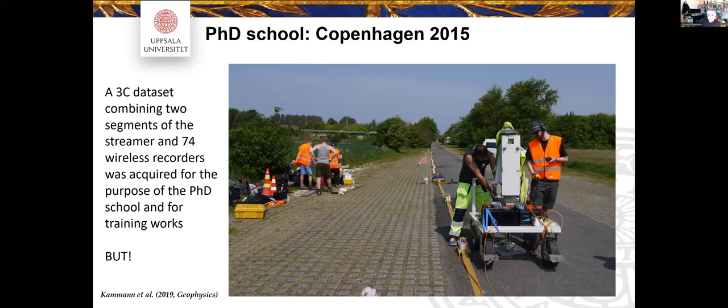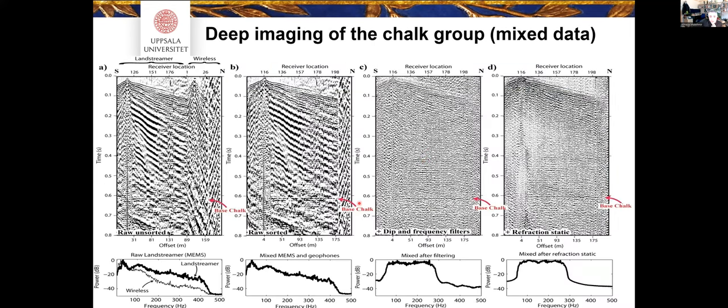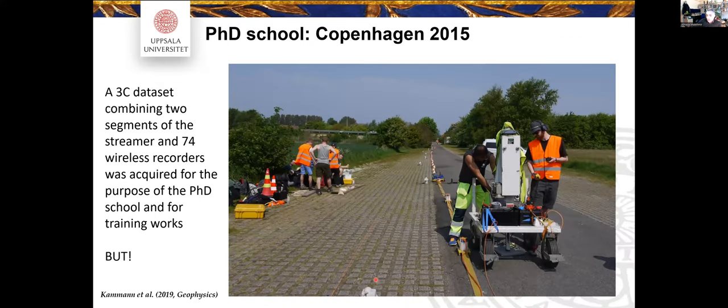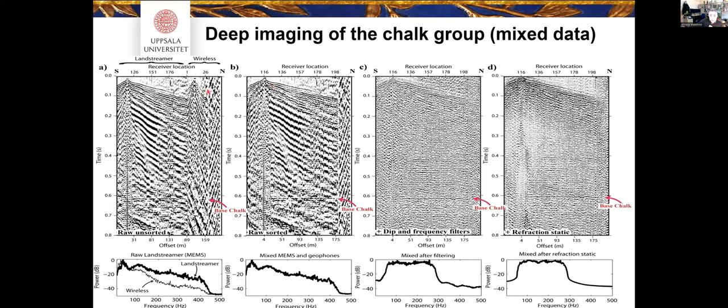But immediately when we looked at the data, we got a bit shocked. This is a shot record that was recorded on the streamer. This portion is streamer data, and that portion is the wirelesses. Going back to the slide I had before, as you can see, the wirelesses were placed at a larger spacing. I don't remember exactly, I think it was 5 meters, so if these are 2 meters, this would be 5 meters. We only had 74 wireless recorders then, and recorders, the nodals, were still very pricey.